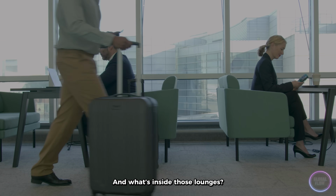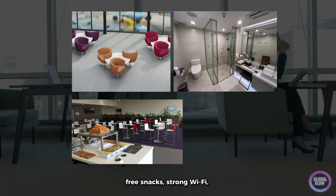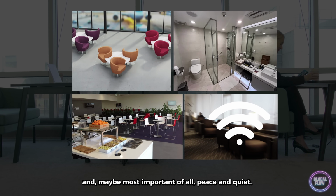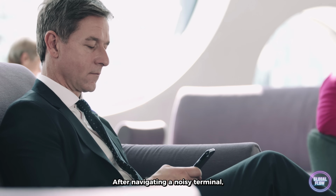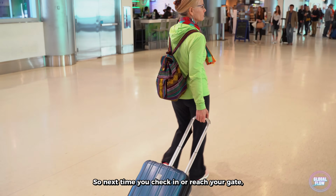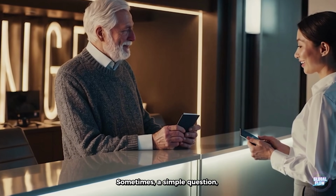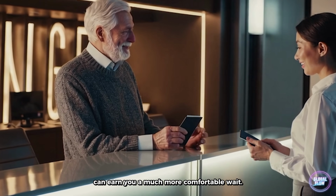And what's inside those lounges? Comfortable seating, clean restrooms, free snacks, strong Wi-Fi, and, maybe most important of all, peace and quiet. After navigating a noisy terminal, that can feel like a little oasis. So next time you check in or reach your gate, don't hesitate to ask. Sometimes a simple question can earn you a much more comfortable wait.